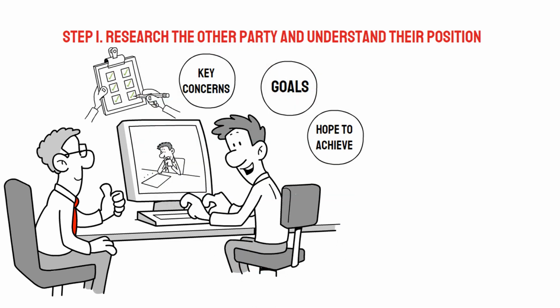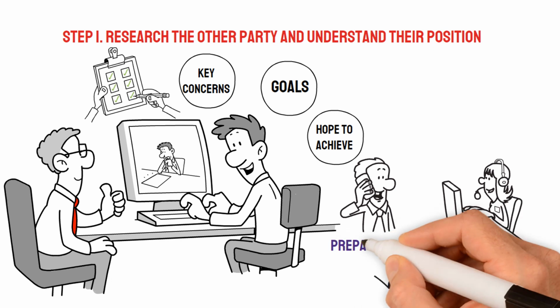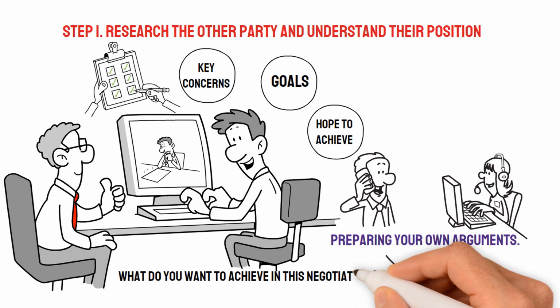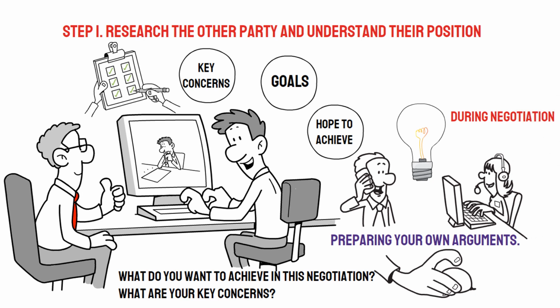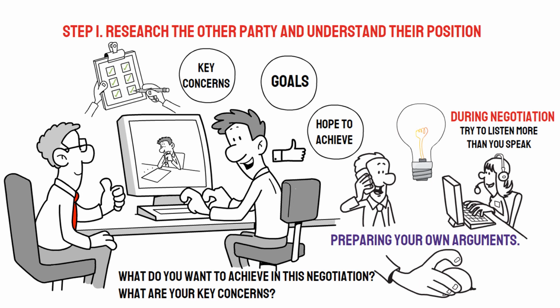Once you have a good understanding of the other party's position, it's time to start preparing your own arguments. What do you want to achieve in this negotiation? What are your key concerns? Make sure that you have a clear idea of what you want before entering into any discussions. During the negotiation itself, try to listen more than you speak and really try to understand the other side's point of view. By taking these steps, you can increase your chances of successfully negotiating a business deal.